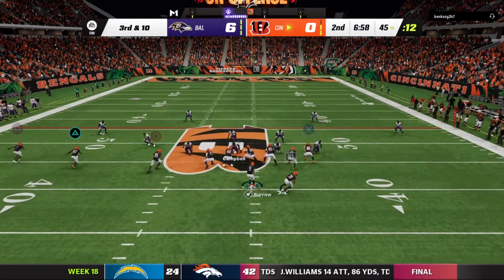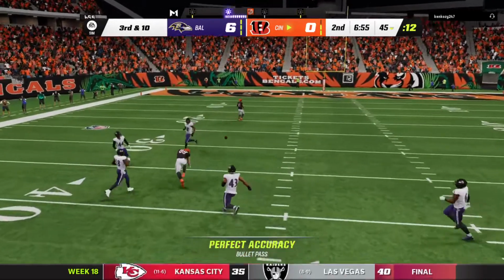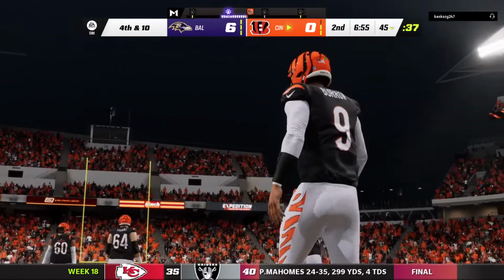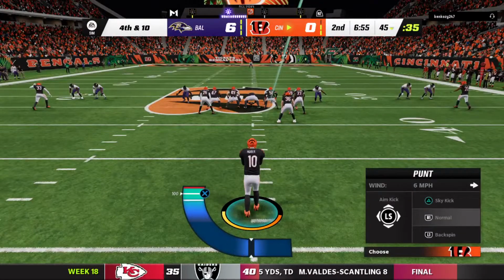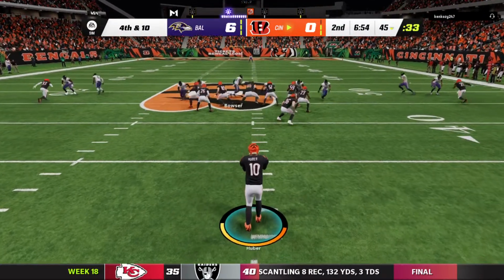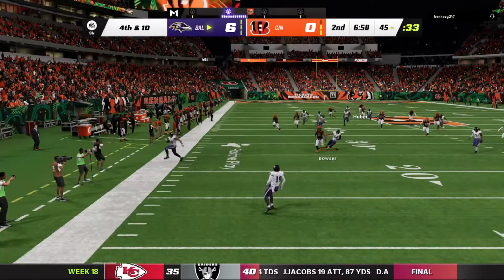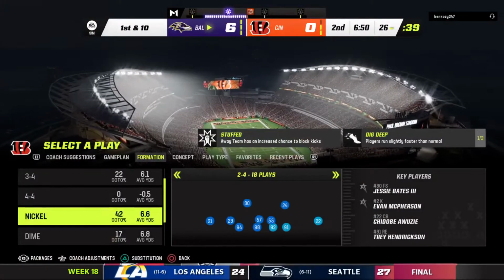On 3rd down, Burrow. And that is incomplete. Not much going on this drive. Looks like they're going to have to punt it away, CD. And right now, I know a lot of their fans are screaming for the OC to change things up, get away from what he's been calling. Sometimes you just need better execution of the plays that have been called. And this one will not be returnable as it sails out of bounds.